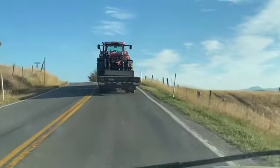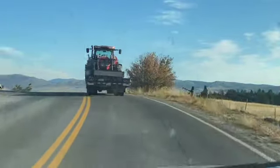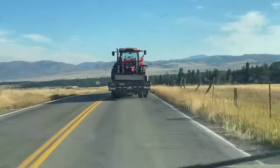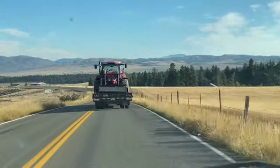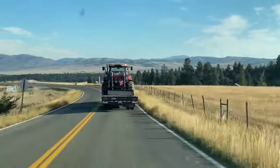Set trusses on his shop. He got a crane for the house, but Reece's tractor is big enough that they'll set him with that. It makes it just high enough. So the son-in-law is gonna help him out, and we'll show you how it goes.